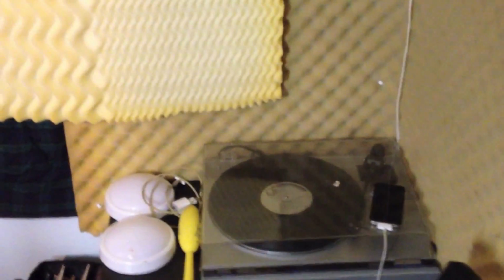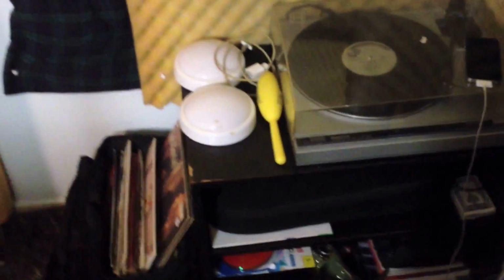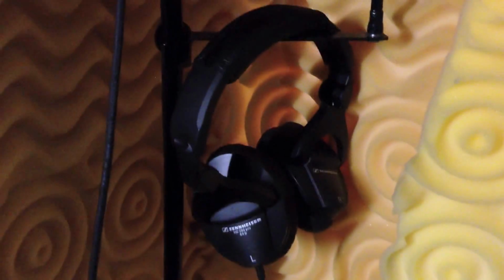Got an old turntable for sampling. I really don't do too much sampling, but you know, it's always good to have as a producer. Show y'all my mic. It's that Sterling mic. Got the pop filter. Those headphones right there, they don't need no introduction. If you're a producer, you already know what it is. Don't really mess with them, but you know, like I said, it's good to have.